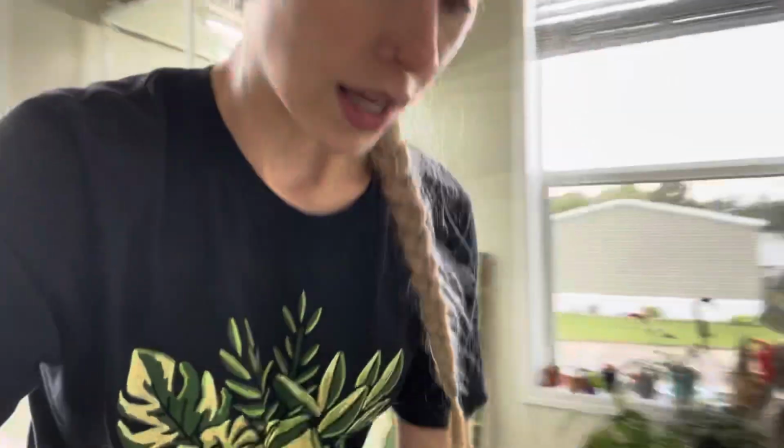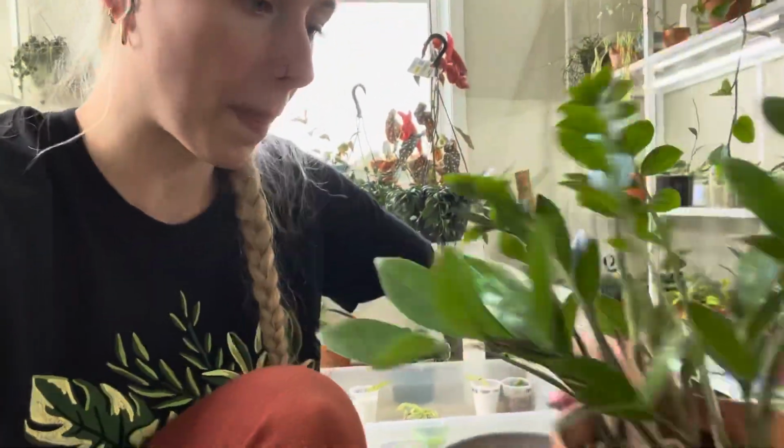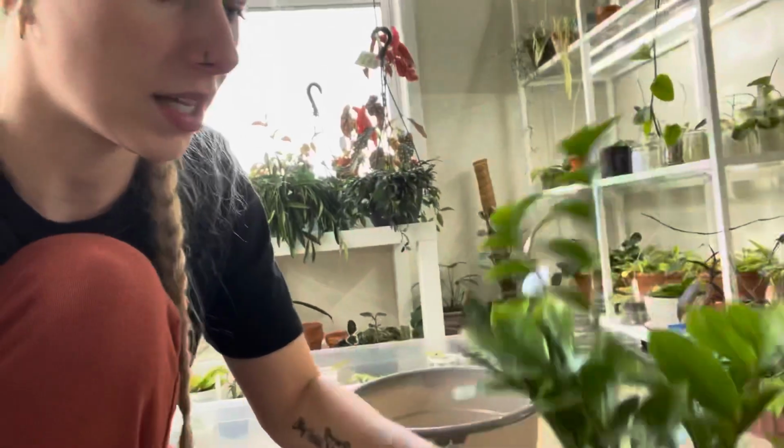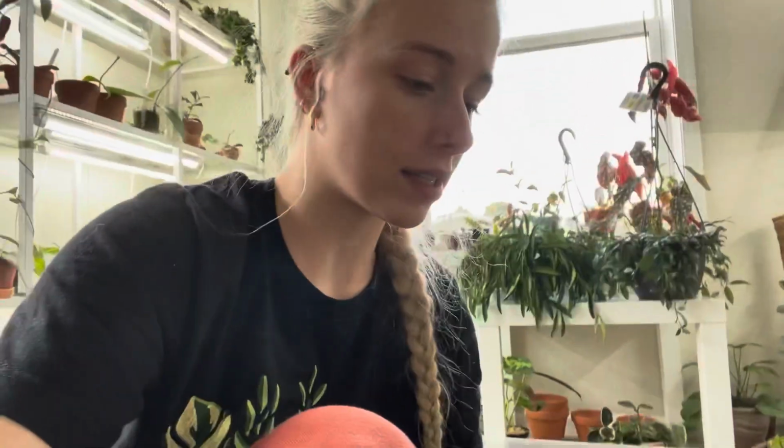Okay, so right now, sorry that I look like crap. It's the lighting in here. I've got this ZZ plant right here. It doesn't look like it's gonna burst out of this pot at all, but I don't know if you can see, when I potted it the first time, you see the bulbs. They're still showing.